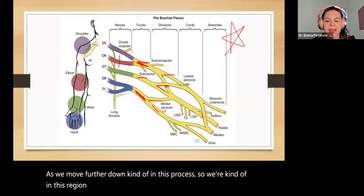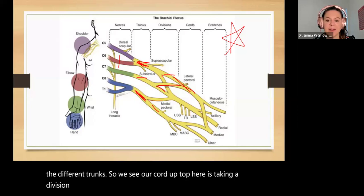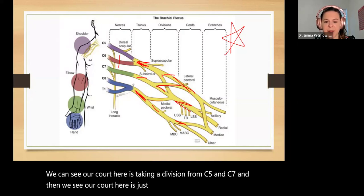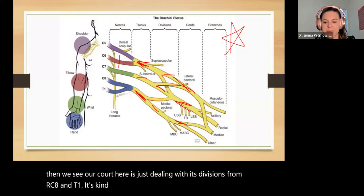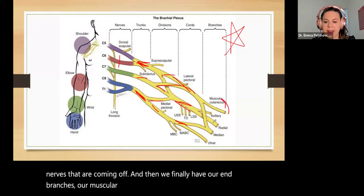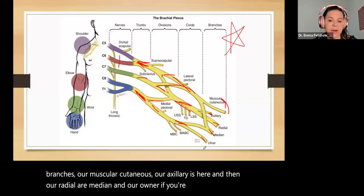Our cords are going to combine divisions from the different trunks. So we see our cord up top here is taking a division from C5 and C6 and C7. We can see our cord here is taking a division from C5 and C7. And then we see our cord here is just dealing with its divisions from our C8 and T1. It's kind of the cheese stands alone. These are all the nerves that are coming off. And then we finally have our end branches, our musculocutaneous, our axillary is here, and then our radial, our median, and our ulnar.